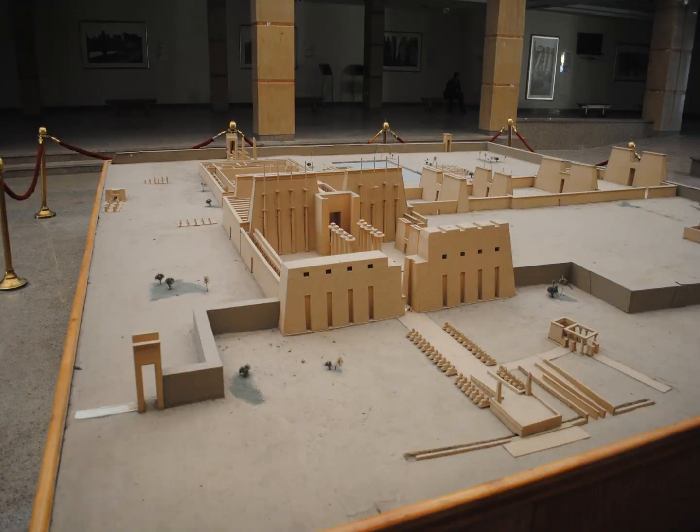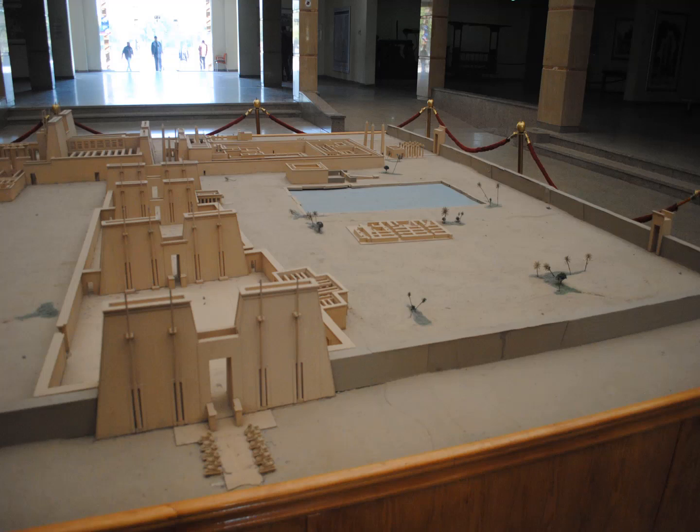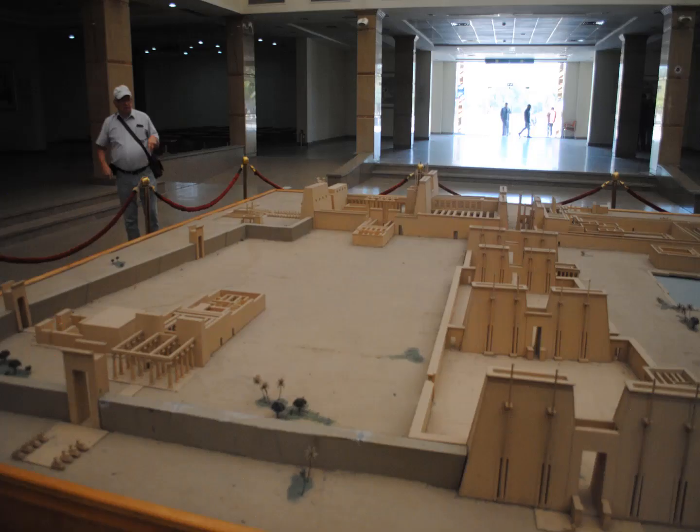After buying your ticket, you walk into the site, and they have a building that has this exquisite model of the whole area. So here's the angle that we're going to be seeing first. This is coming down an avenue of sphinxes into the main temple. After we finish there, we'll go to the south annex, and that is what this looks like with the model, because you can see the sacred lake in that one area. And then here is the Temple of Mut off to the side. So it's quite extensive.